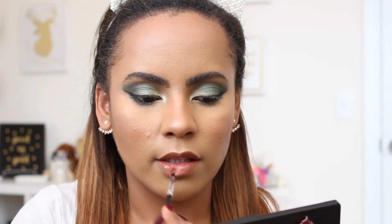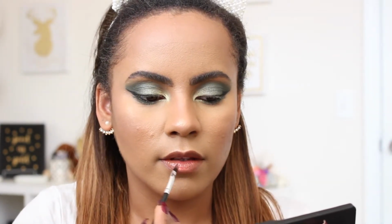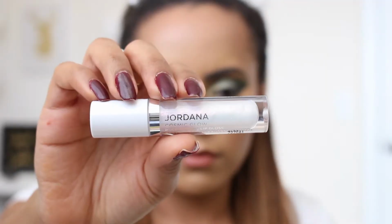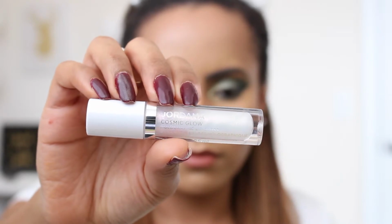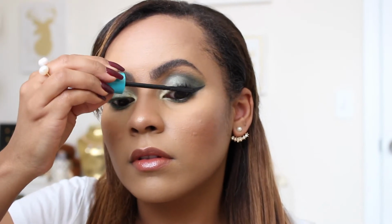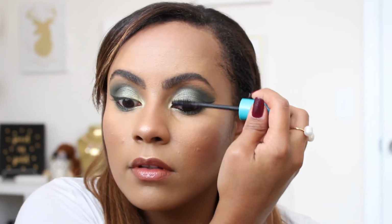And then I'm going in with a little bit of a lighter nude color, and decided to go in a little bit with the coral color in the palette as well, because I wanted it to be nude but not so nude. And then I decided to highlight a little bit the center part of my lips with this Jordana lip gloss, which looks white but has some kind of, I don't know, iridescent color. And then I realized I forgot to do my lashes, so I'm applying my CoverGirl Super Sizer mascara.